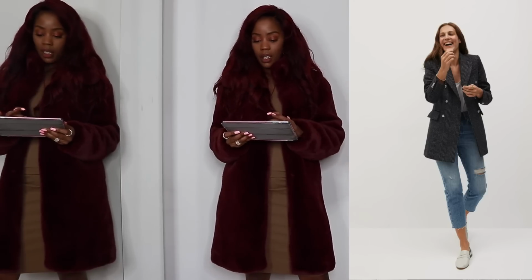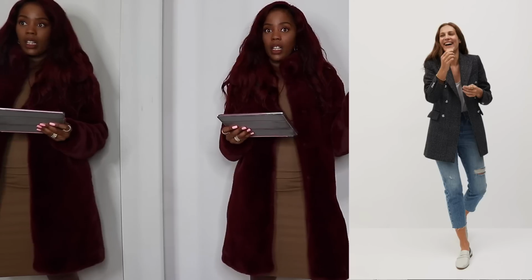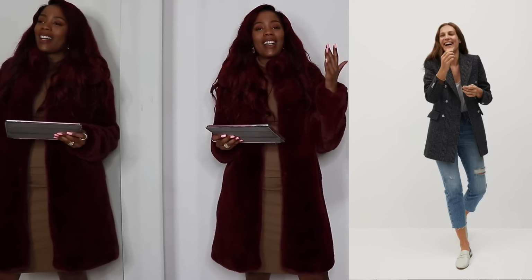It looks like it'd be a classic one that you would have for years to come, and I also think it would double up really well as a spring, autumn and winter coat. Probably won't be that warm though, so there's that.